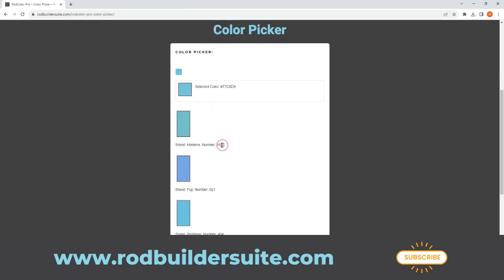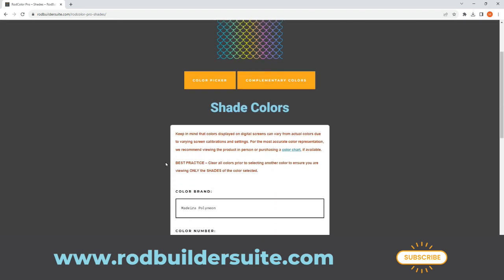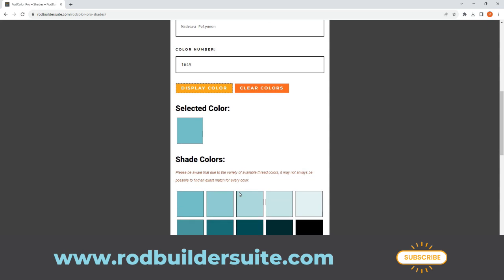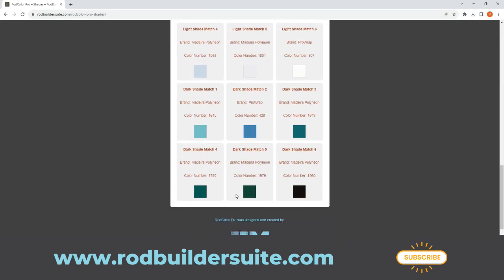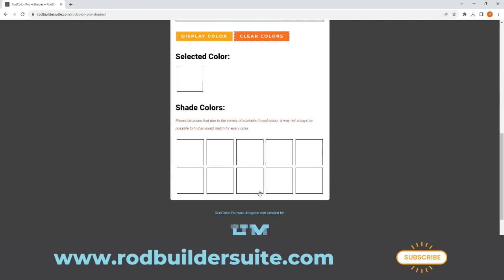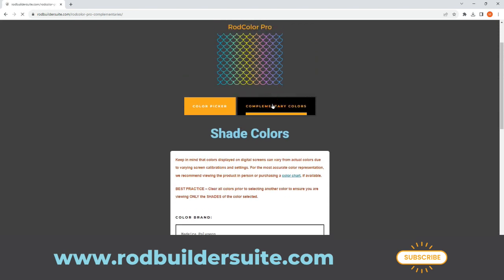You could grab one of these thread color numbers, copy it, and go over to the shade colors. Here you can make sure that you've got the correct brand selected, so Madeira, paste in that number we just copied, click on display color. There's the color, and now you can see the light and dark shades with all of the corresponding thread color matches.